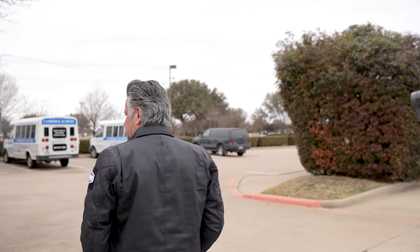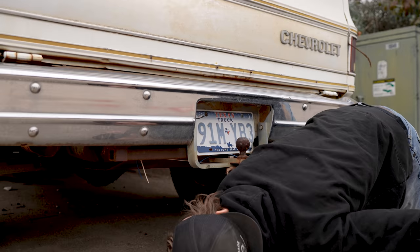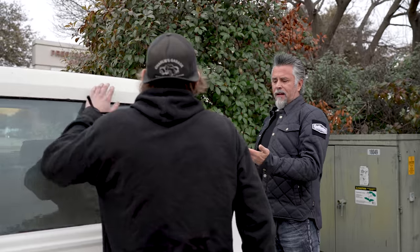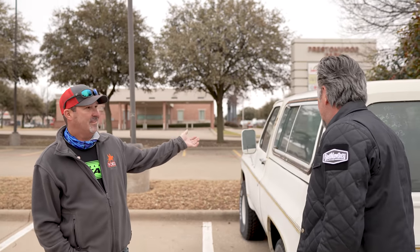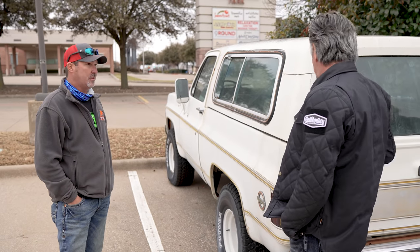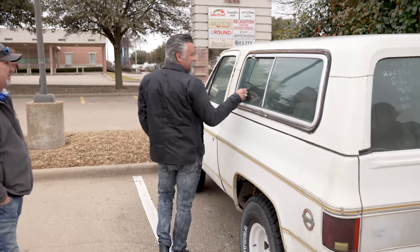What about the rear floorboards, Chase? Underneath, up above the differential there. They're all pretty sanitary too. Okay. The top's not fiberglass, not too dry. No. Now this hood does come off. In high school, I wanted to take it off because all my buddies had theirs taken off, but my dad wouldn't let me. So the seal's never been broke. So the top's never been off of it. That's pretty cool. That's real cool.